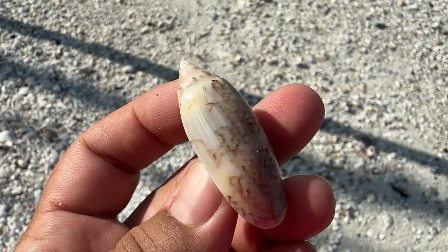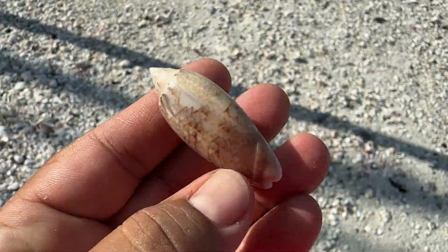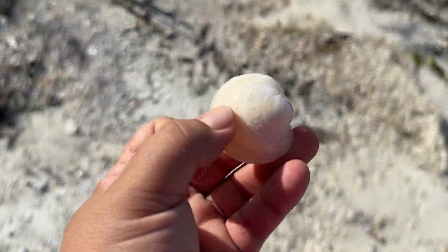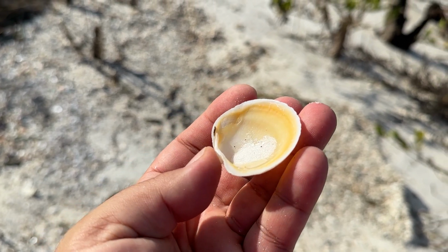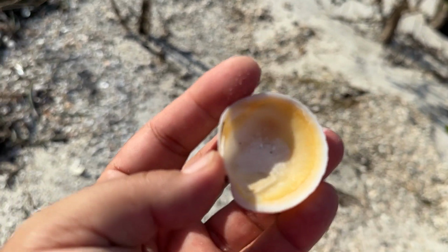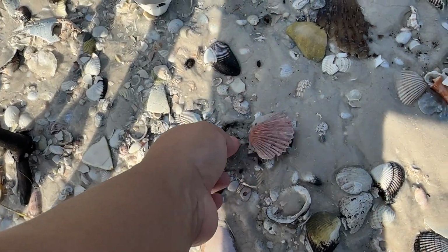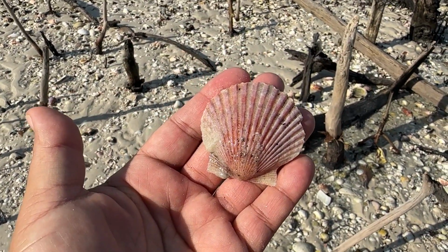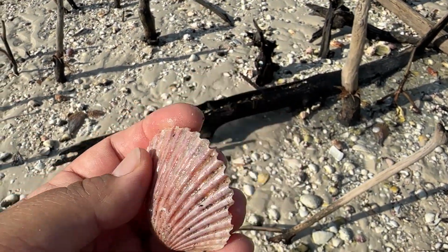And here is a lettered olive. Here's a buttercup lucine. Looks like it has a nice yellow inside. Yep, these make nice little bowls for the tinies. And a bay scallop. It's got some nice coloring. Need a little acid dip. Brings out the color in these real nice.